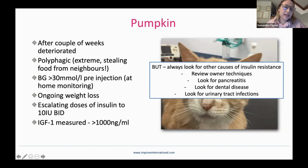I had a dog recently that I just could not get control of, really poor control, and it turned out that the owners had put the insulin at the back of the fridge in contact with the back wall, and it had frozen and defrosted, hence why it wasn't working. And that was a new one on me. It wasn't something I necessarily asked my clients. So there are other causes that are outside the box, really. So look at your own technique.